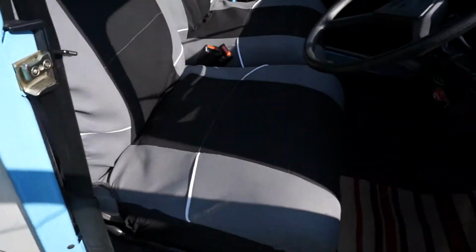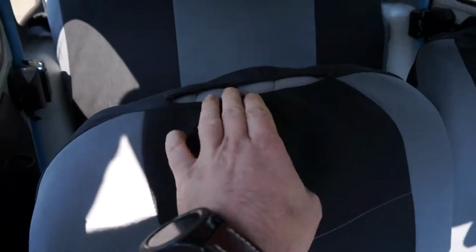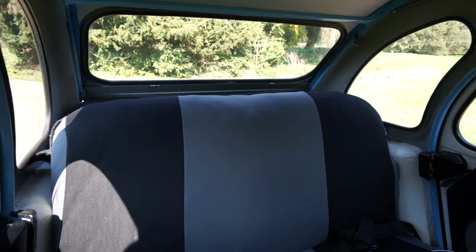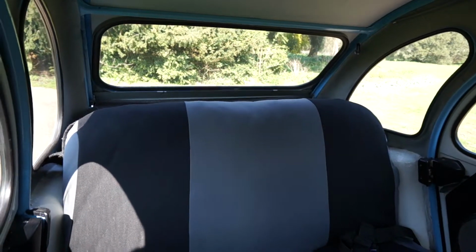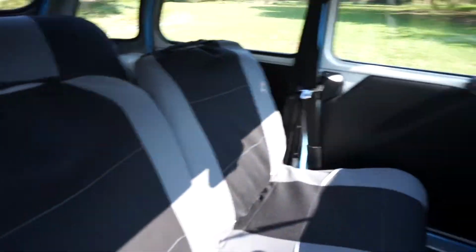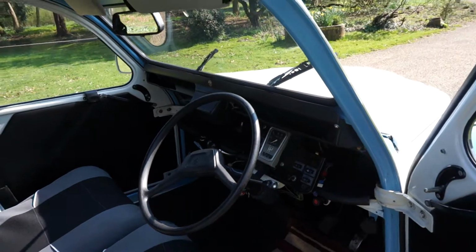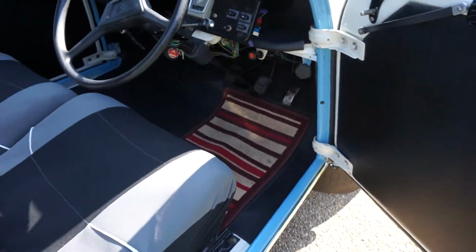The only unoriginal thing is the seat covers. Underneath them are the original seat covers, which on the front seats are very good, but the back seat, where the window is, has been eroded a bit by sun damage, but these covers protect the originality. It's got a USB socket for charging phones, etc. In general, it's in very good order.